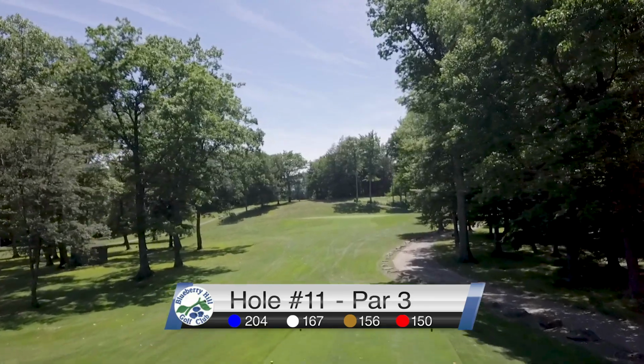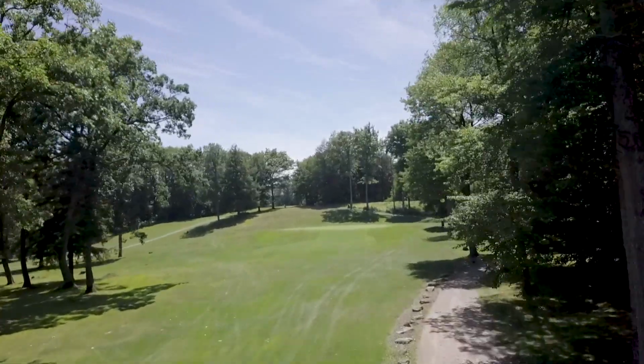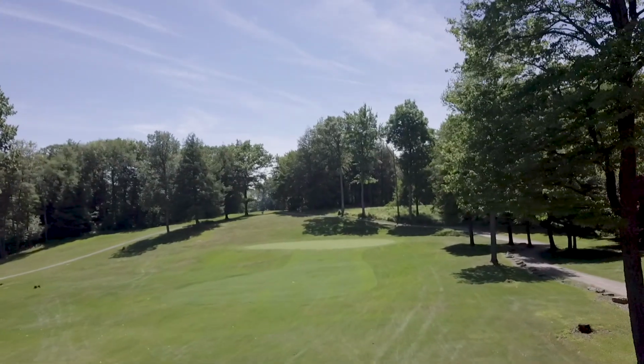Hole number 11 is a lengthy par 3 with all carry to an elevated green. The green is large but narrow and is protected by grass bunkers on both the left and the right sides of the green.